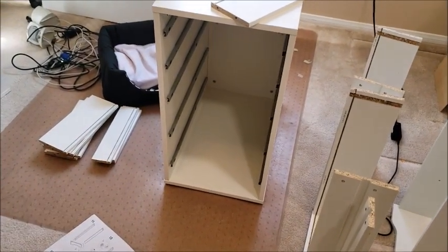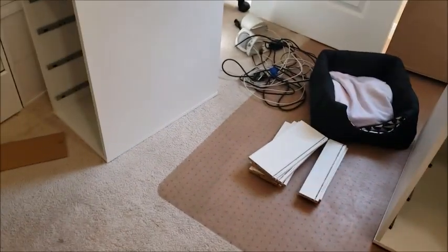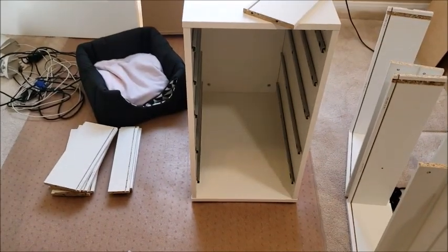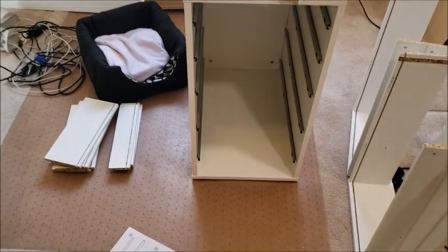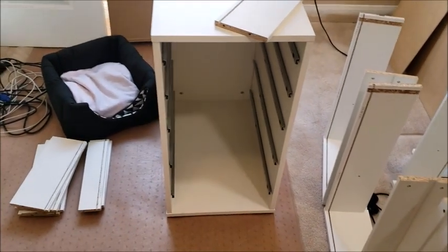It's not that it's too heavy. I've been going to the gym. I was able to lift it. It's just an awkward size for somebody with short arms. If my husband was home, he would have been able to get it up there.